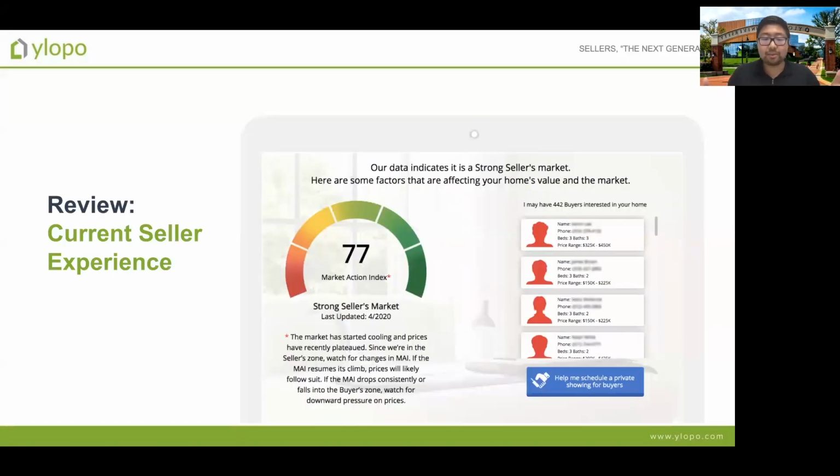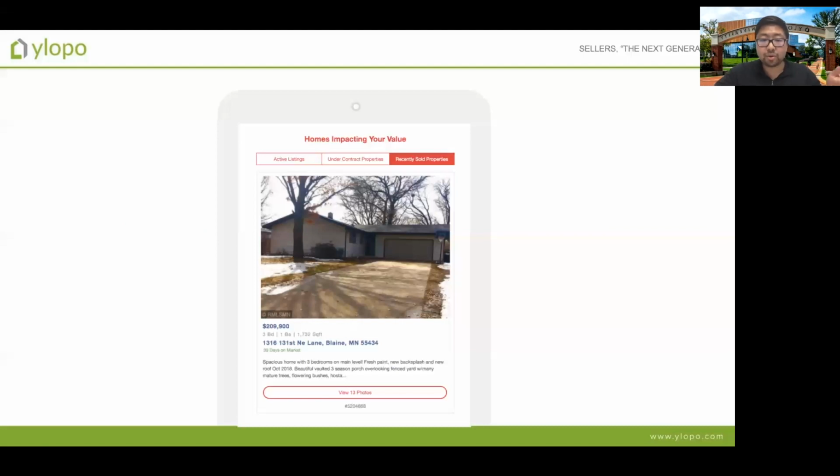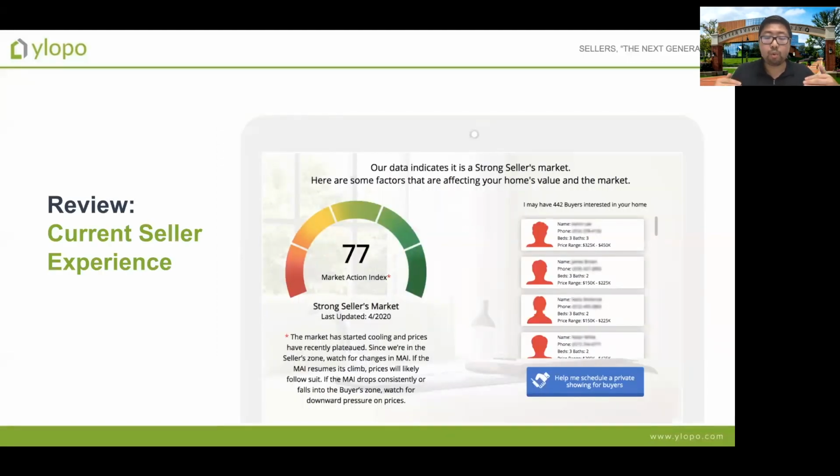The second thing we do is dynamic remarketing, getting consumers into the home search experience, which we'll talk about in a second. If you click into one of these emails, what we have built out is a seller experience that is layered on top of a lot of data that are unique to you and unique to Ylopo, that is going to sell the value proposition, why they should work with you, right?